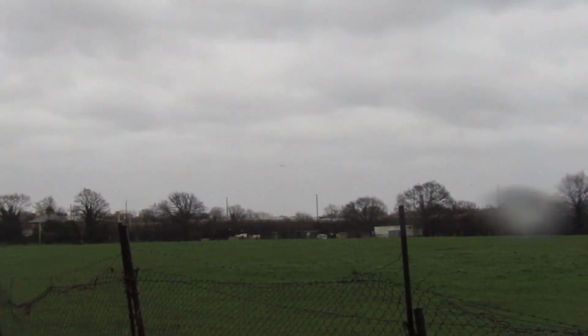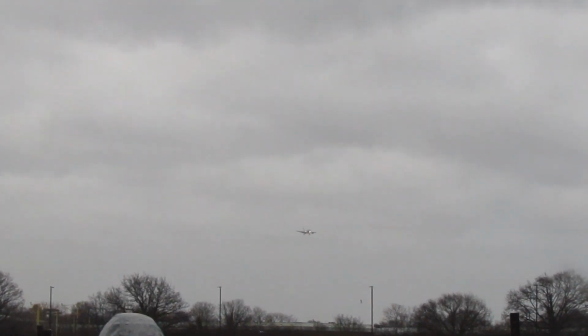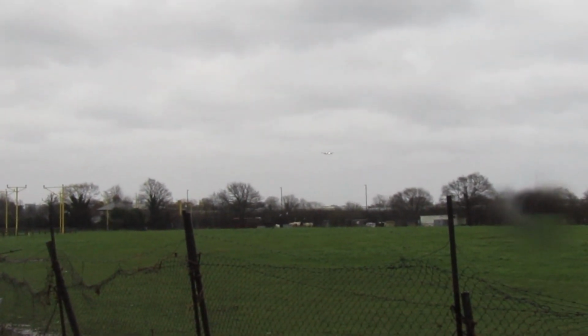Right then, what's next? Looks like a bigger aircraft. Yes, it's a Virgin Atlantic A350.